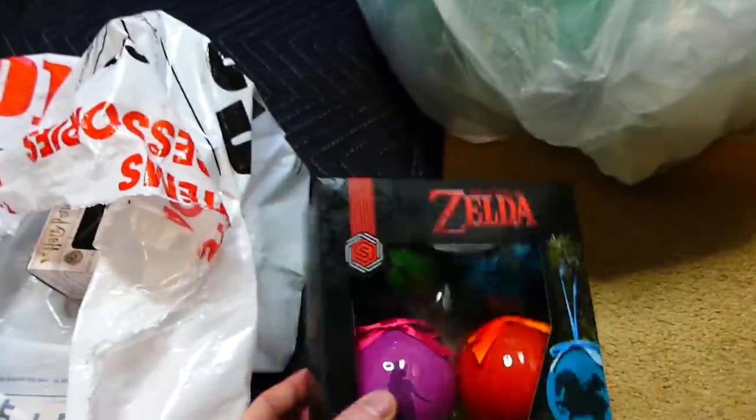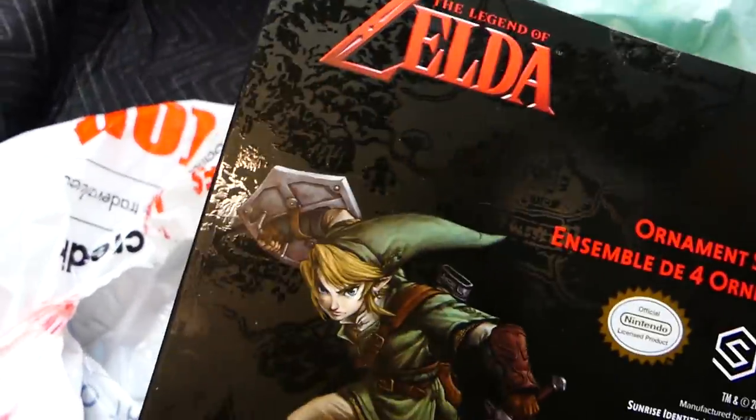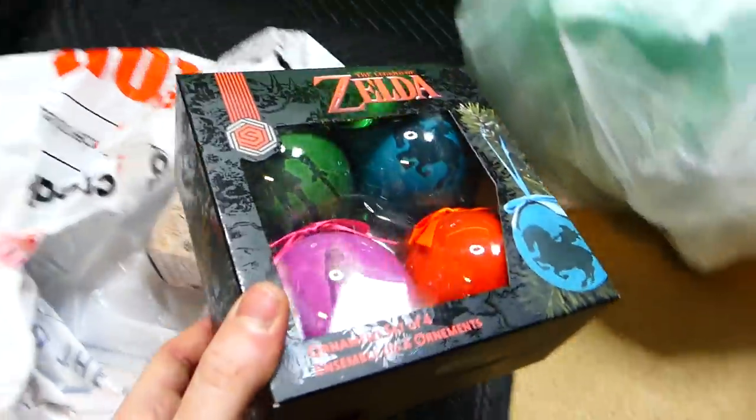It's the same kind of Christmas ornaments as these ones. They're like the ball ones. I don't know what they're called. I guess just Christmas balls. But it definitely has a different name than that. It just sounds so weird. Definitely freaking awesome. You got Link. Oh, this is really, really cool.